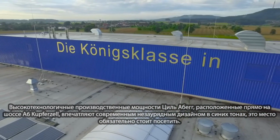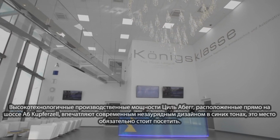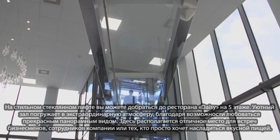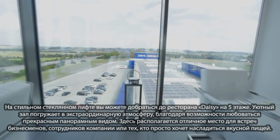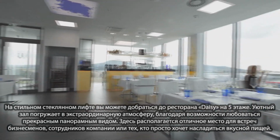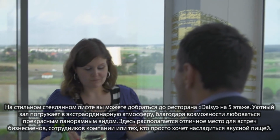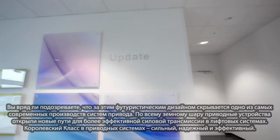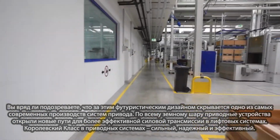The high-tech production facility, located directly on Highway A6 Kupferzell exit, is impressive for its blue appearance and an extraordinary design. One really has to visit it. No problem. In the so-called ZA Tower on the 5th floor is the Daisy restaurant, which you reach by a stylish glass elevator. An attractive locale. One dines in an extraordinary setting while enjoying a unique panoramic view. This is a meeting place for business people, Ziehl Abegg employees, or simply those who enjoy a good meal.